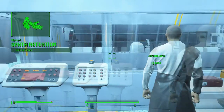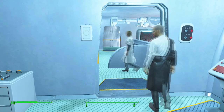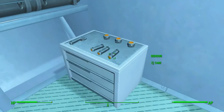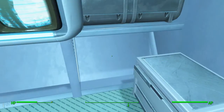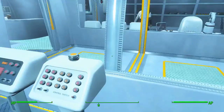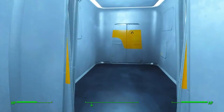Hmm. Interesting. Isn't that the guy who went to, what was the aircraft carrier called? Rivet City. That's what it was. Okay. Well, I'm gonna take some more of your stuff. And your folders and your pins. And, oh, this is an ammo box. I'll take that as well. Alright, well, I guess we can go talk to Father and see what he has in store for us.